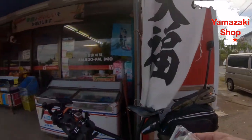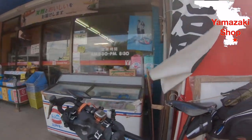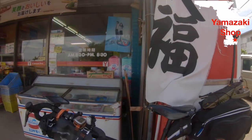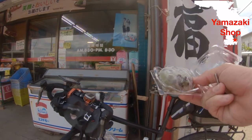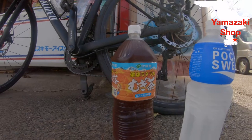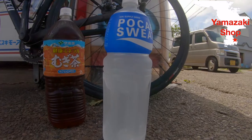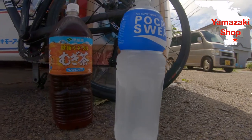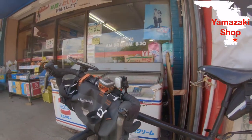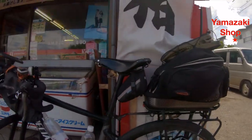So I stopped in the little Yamazaki here. There's a sweet lady in there. I wanted a bento, but she doesn't have any. But I got this little rice ball thing. Actually, not rice ball. It's mochi, pounded rice. Maybe raisins or something in it? I'm not sure. Got some mugicha. I need to start drinking, I said earlier. I got some mugicha, which is wheat tea, no caffeine, Pocari Sweat, which is like Gatorade. It's got electrolytes. This is exactly what I need today, so I'm gonna fill up my bottles with this stuff, eat a little bit of this, and get back on the bike and start looking for a fish restaurant again.